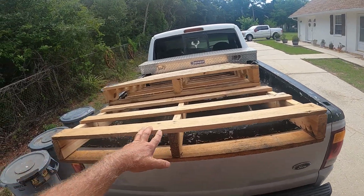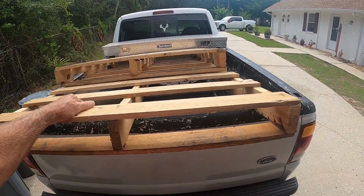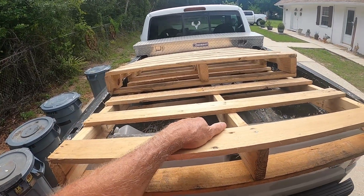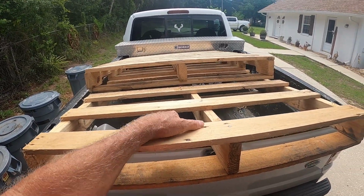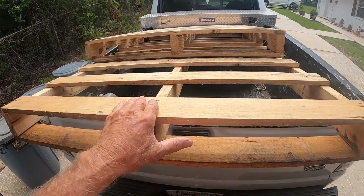It's brand new wood. This wood will last forever when you dip it in tall earth and put a slop coat of paint on it. Don't worry about the holes in here because your paint will go in them holes.